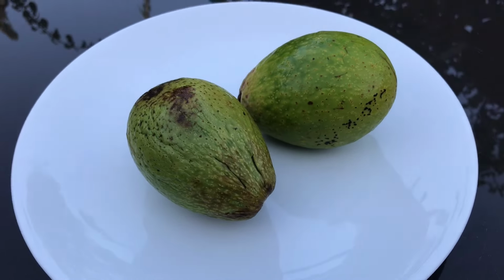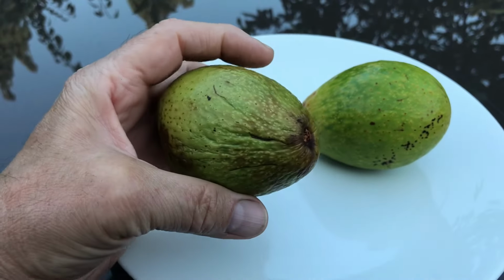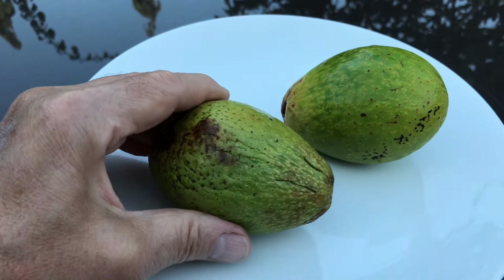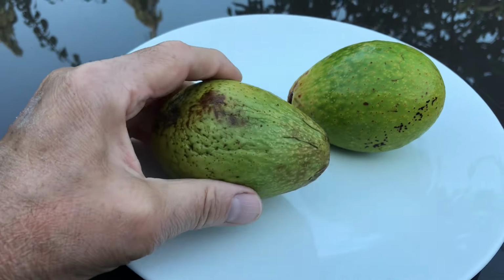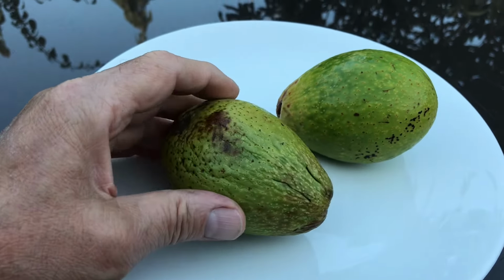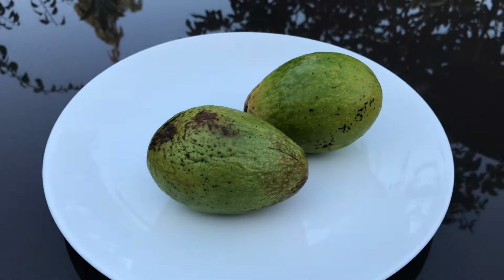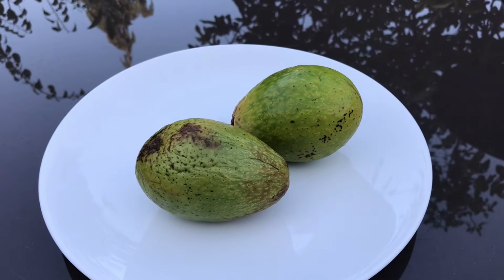Yeah, so I'm going to cut these open, well, certainly cut this first one open that looks a little bit overripe, and see what it looks like inside, and show you the inside, see what size stone it's got, or seed, and then I'll give it a taste if it's looking edible and see what I think of it. So I'll flip the camera around, see you in a minute.